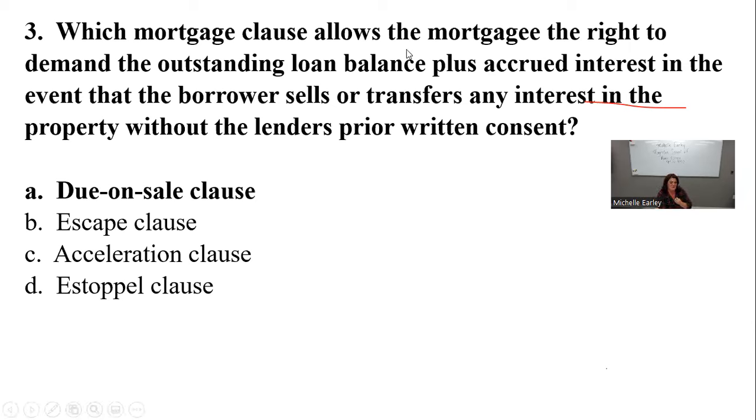It says, which mortgage clause allows the mortgagee? Now, the mortgagee is the lender. So it says, which clause allows the mortgagee the right to demand the outstanding loan balance plus accrued interest in the event that the borrower sells or transfers? Those are your keywords. When you see sells or transfers, that's when you know it's due on sale. So listen to this explanation.